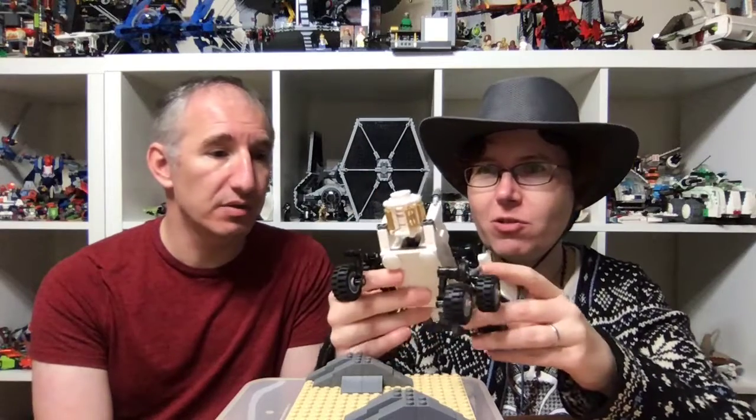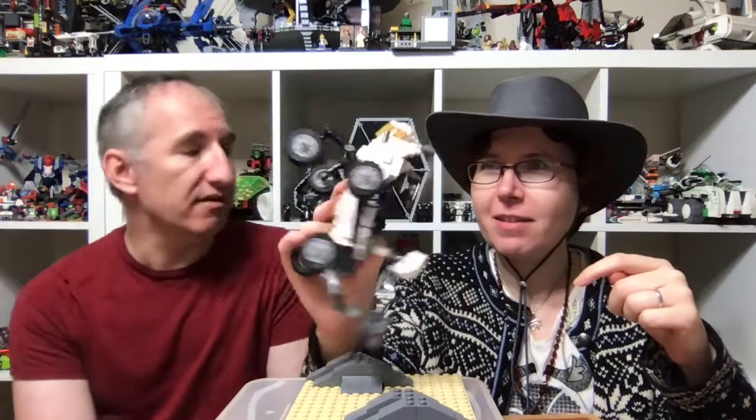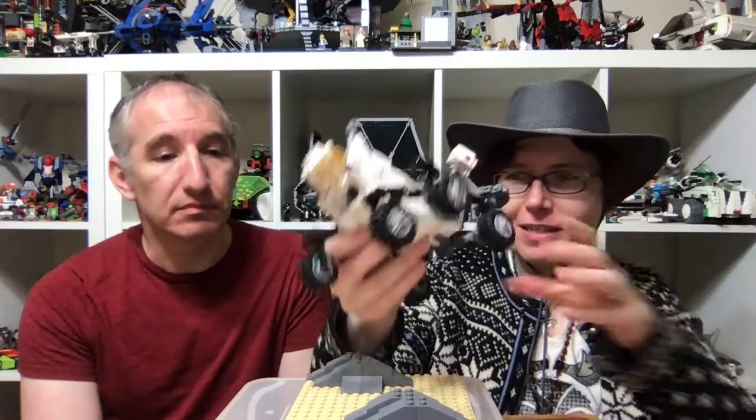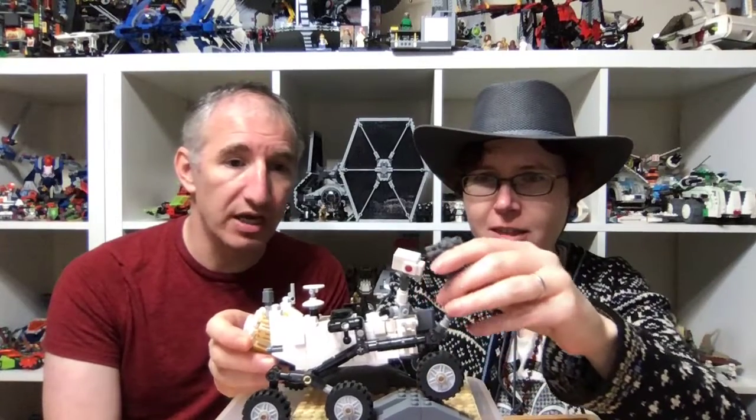I have an important question. Is this a nuclear reactor? I think it is a nuclear reactor, which the real robot has. And the instruction manual, which I'm sure is online, has lots of informative details about what all the bits are. Yeah, I mean, it's really, really cool.